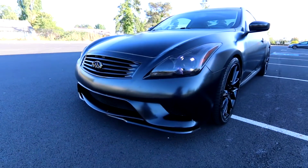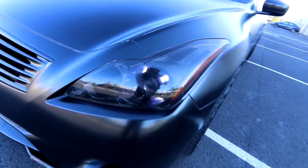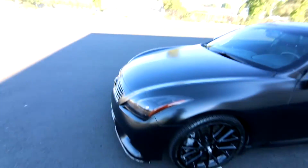With the Q60, you have a little bit more of an aggressive looking front fascia from the sport package. Looks like we have an aftermarket headlight package, looks really nice.